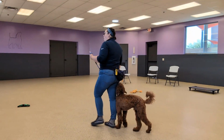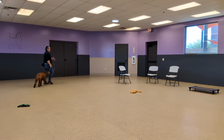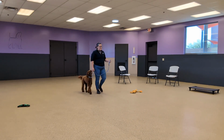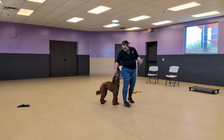Now, I'm keeping him on my right side. Eventually we'll learn how to do belt leash, and he gets to choose left or right, as long as he moves behind you and if you're okay with it. I teach dogs how to walk on both sides. I'm not a traditionalist that they always have to be on the left side. What fits your lifestyle better?